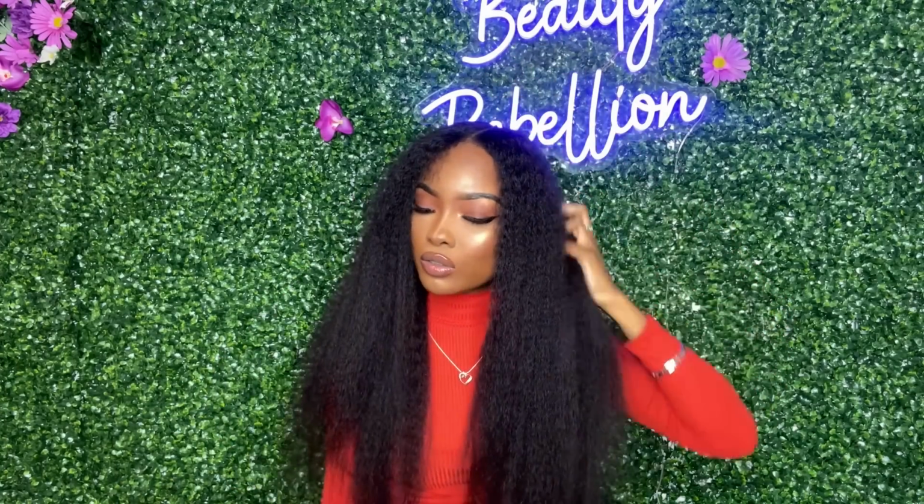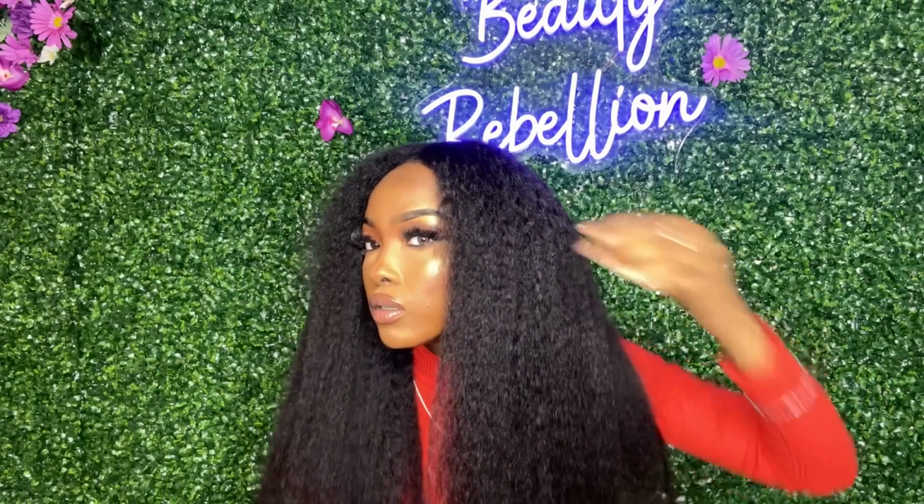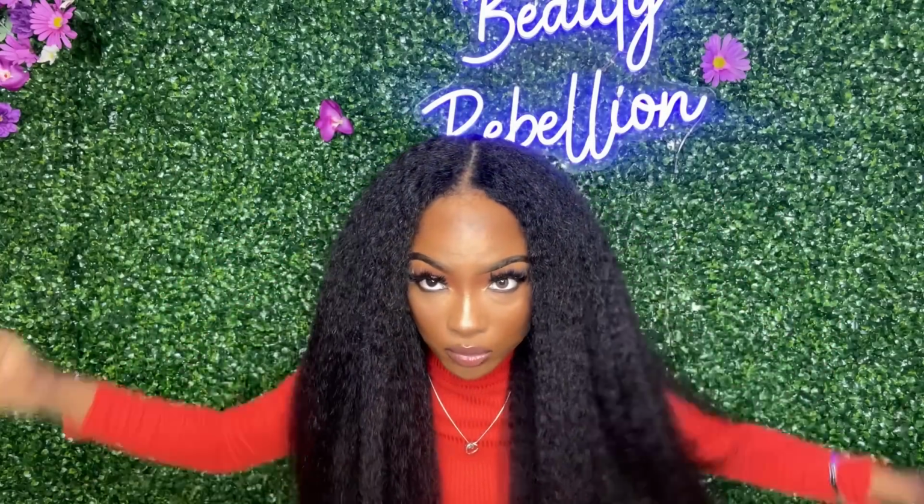I always call these little UPART wigs 10 minute sew-ins because literally you can get the look of a sew-in in like 10 minutes. It didn't take me no time to just put that on. Look at that. And that's my natural hair texture at the top. This looks so good. Of course, I'm not gonna leave it like this, but I really am just admiring how well they got the texture. Look at that.